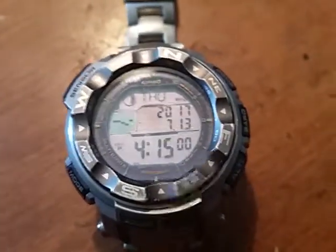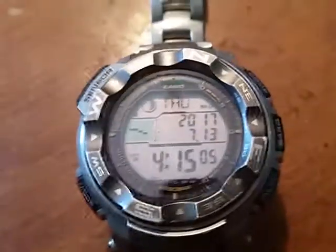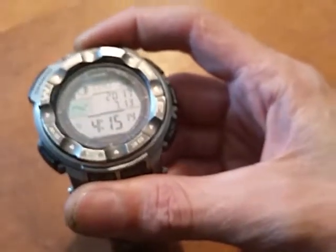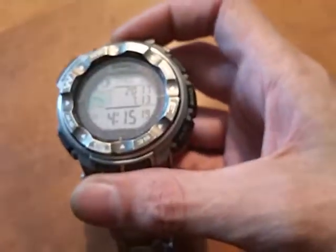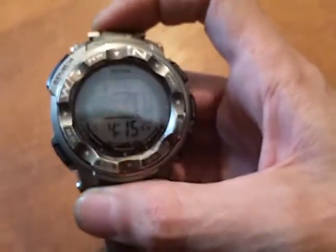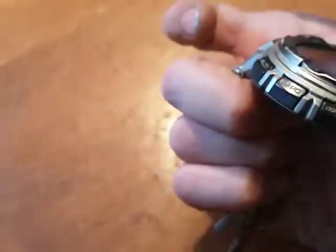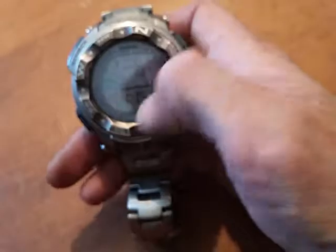Casio Pro Track PRW2500. It's not the 3500 or the 3000 or the 6000. I actually think this is the better looking watch, the 2500. The 6000 is a real nice looking watch, but as far as an all digital watch goes, this is the nicest looking watch of the Casio Pro Track models, and it's got the most informative.